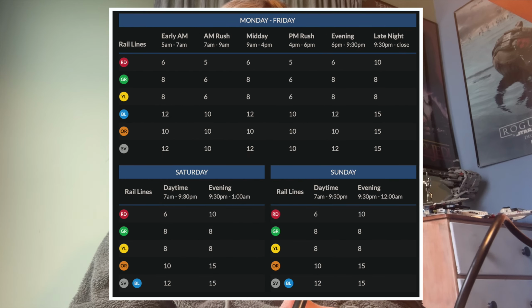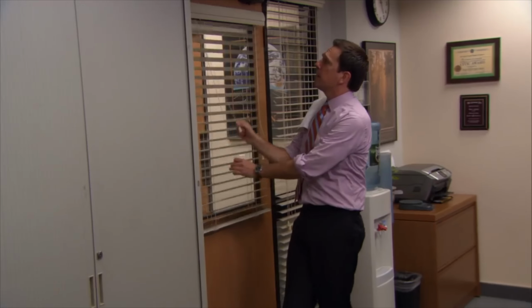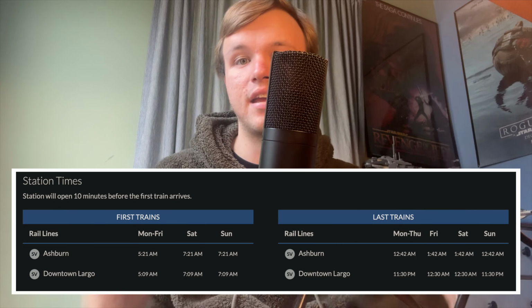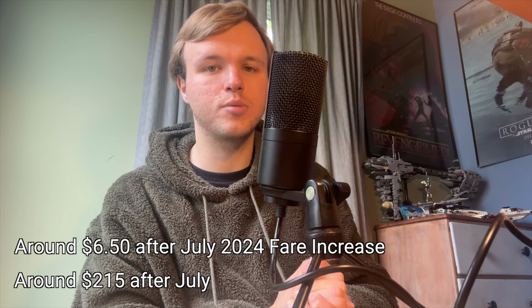The Silver Line on weekdays sees trains every 10 minutes during rush hour and every 12 minutes outside of rush hour. And on weekends, trains run every 12 minutes all day long. Every day of the week, starting at 9:30 p.m., trains start running at every 15 minutes until closing time. Here you can see when the first and the last trains come through the station each day, depending on direction and day of week. And a one-way trip to Metro Center Station will cost $6. An equivalent monthly pass would be $192 per month.